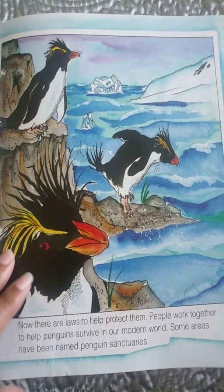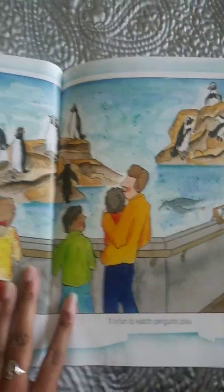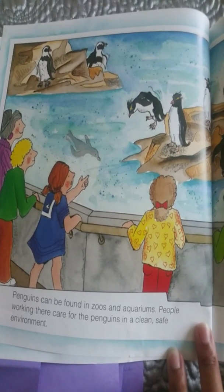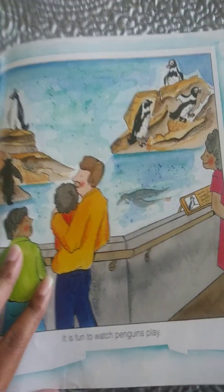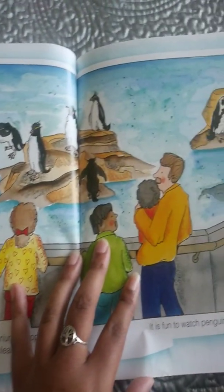Some areas have been named penguin sanctuaries. Penguins can be found in zoos and aquariums. People working there care for penguins in a clean, safe environment. It is fun to watch penguins play. I like to watch penguins swim.